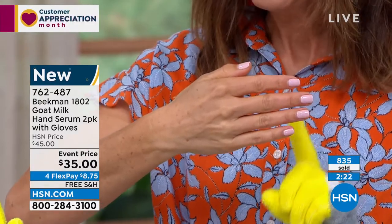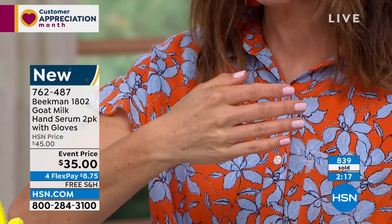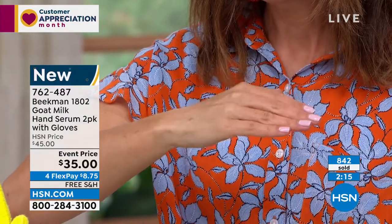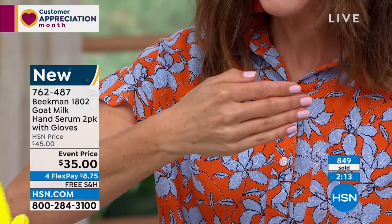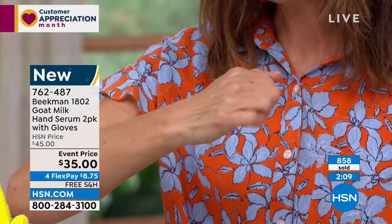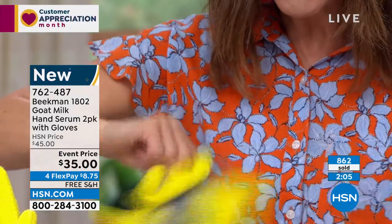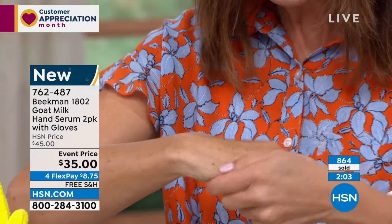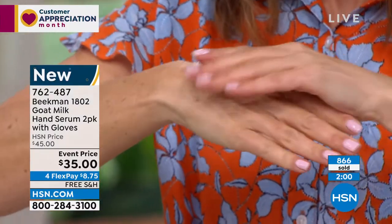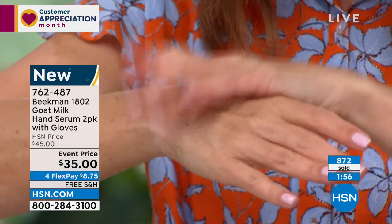And I have to say, my hands are so dry, so rough, so chapped, especially after a weekend in Colorado where the wind is like 80 miles an hour, the air is so dry, you can barely breathe, your skin feels tight, it feels uncomfortable. I love how these feel. I'm going to take off this other glove so I can actually feel that they're almost kind of dewy. They almost feel like they have a plumper, firmer look to them.